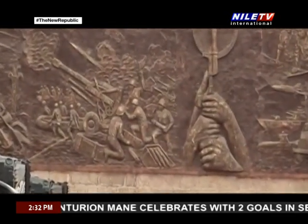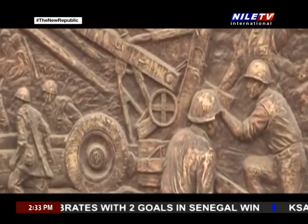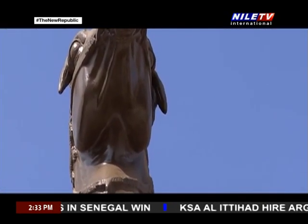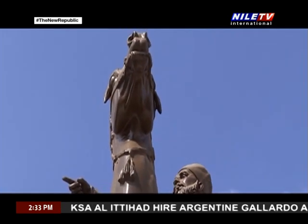Afterwards, there is another wide passageway that hosts some statues of the kings and rulers of Egypt during the pharaonic era, like Ramses II and King Menes, the unifier of southern and northern Egypt.